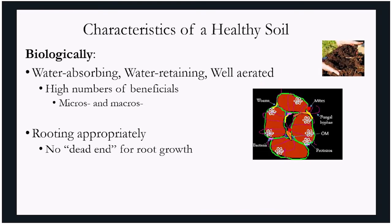Later on, we'll be talking about tillage radish, which is very aggressive when it starts to grow in poorly compacted soils. But even it will get to a dead end where it will start heaving out of the soil or start growing sideways. I've seen this happen.